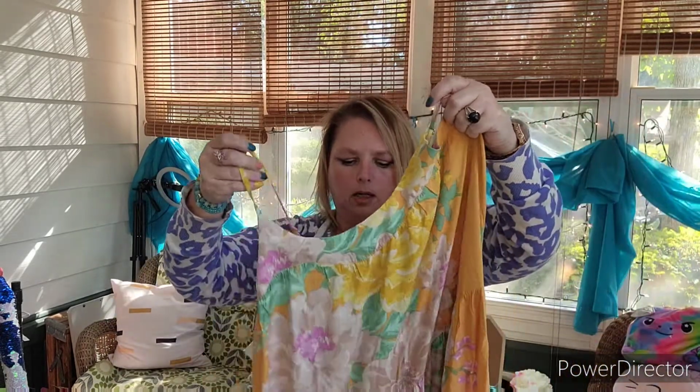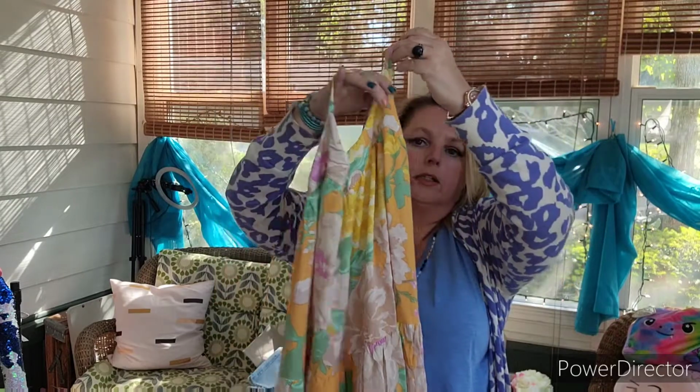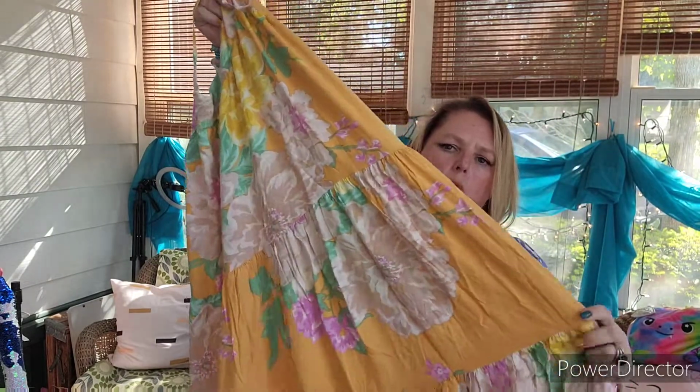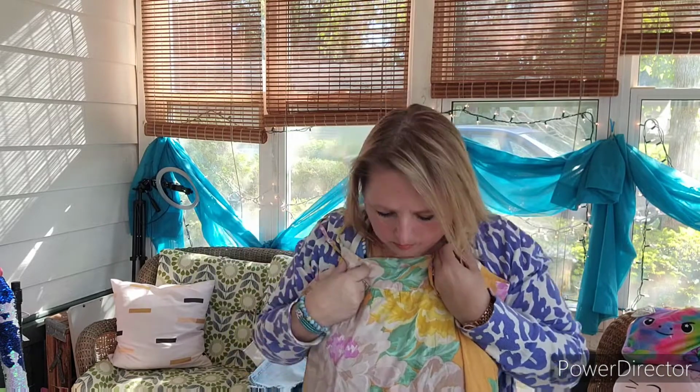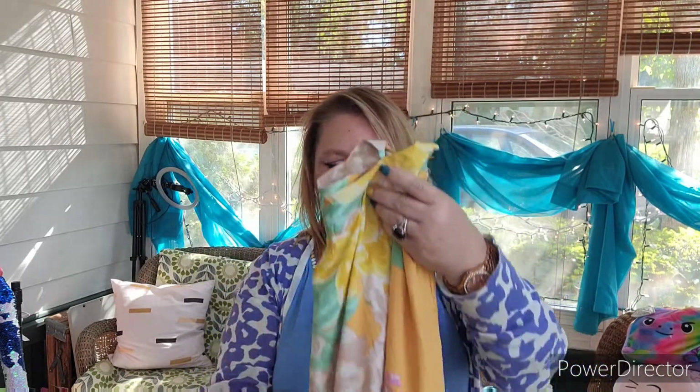Next, by Z Supply, we have a dress. It's a maxi dress, and I'm 5'2". Stitch Fix sends me petites. Oh, this might work though. Okay.